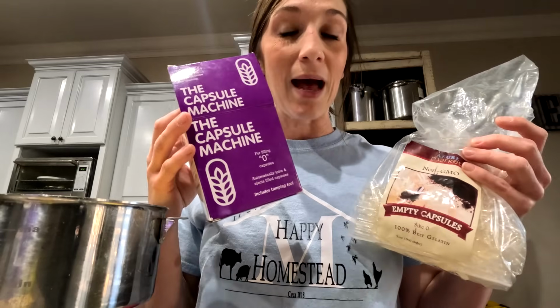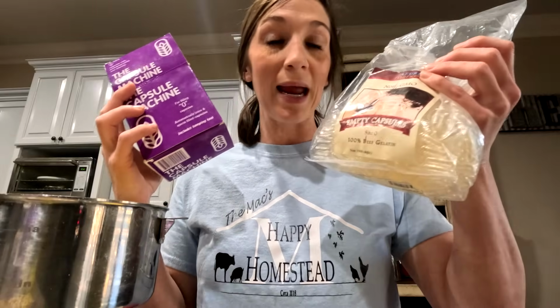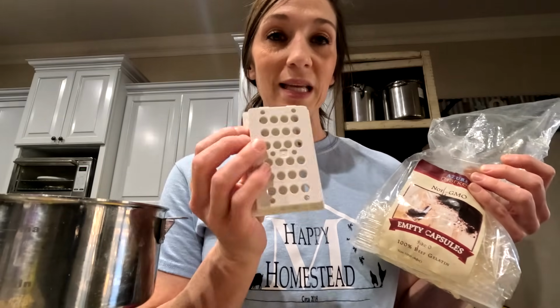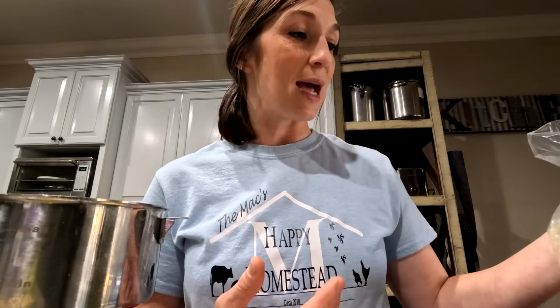The thing on the capsules, someone, this was so funny, a couple of weeks ago messaged me and said, hey, I have the capsule maker and it is not working for me. So I said, did you check your numbers? Does the maker and the capsules have the same number? They were like, no. I was like, well, that's your problem, because these size holes are made for these size capsules, which is a size 0 specifically is what I have today.